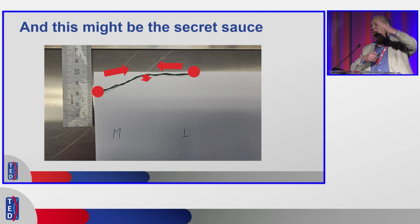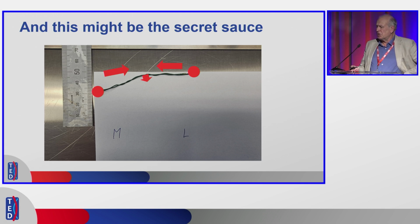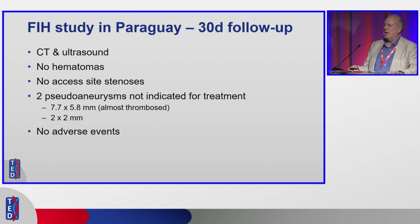There will be a pressure down, and the fascia is already close, 1.5 to 2 millimeters from the artery wall, and then you get this push down. So we did the first in human in Paraguay, 13 patients, and access was from 14 to 19 French OD. We had 100% technical success. 8 had immediate hemostasis, no manual compression at all. 1 within 1 minute, 1 within 3 minutes, 1 within 5 minutes, and the 2 rest had more than 5 minutes of manual compression.